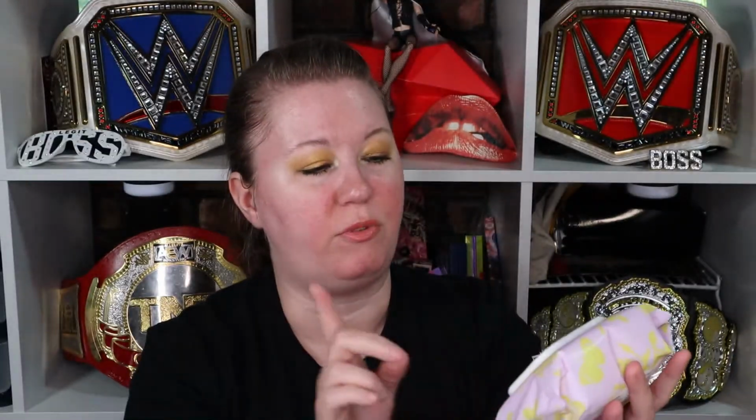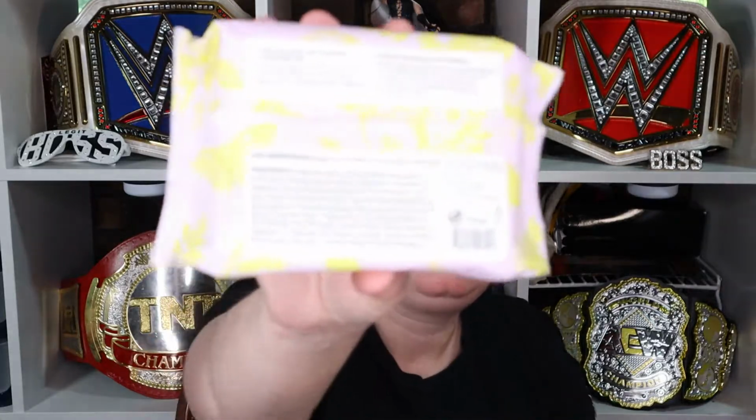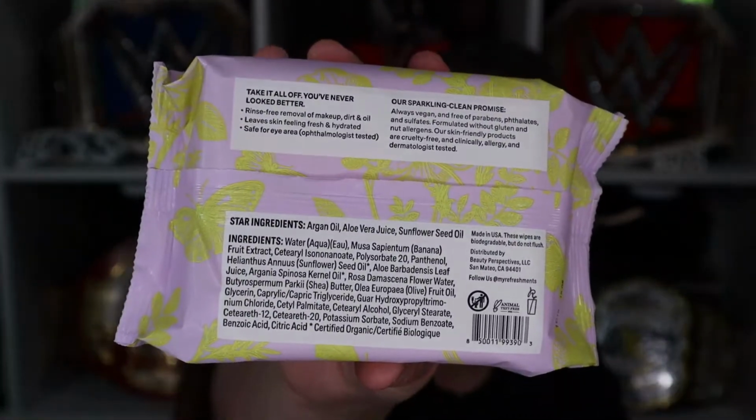It's very plain packaging. There's not much on it. It just says Refreshments Cleansing Face Wipes 30 count. And then we have ingredients listed on the back. It says rinse-free removal of makeup, dirt and oil. Leaves skin feeling fresh and hydrated. Safe for eye area. And star ingredients: argan oil, aloe vera juice, sunflower seed oil, and then you've got all the other ingredients listed there on the back, which is very good. I did open it up and I already used it.